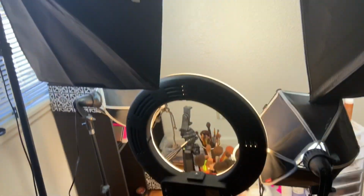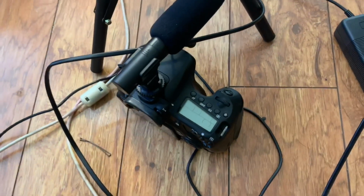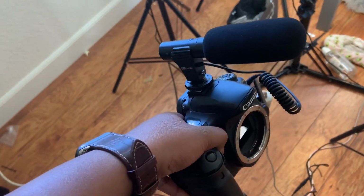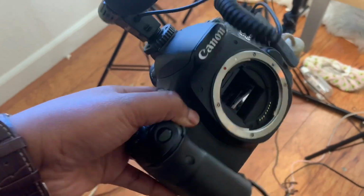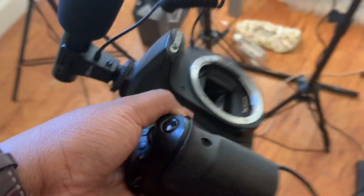This is my filming station, as well as this is my camera. This is my Canon 60D without a lens. This is the mic that I use. I need to get a new mic because it is broken. This is the Canon 60D. I'm not really going to go heavy into it unless you guys want me to.